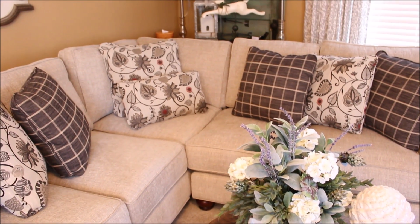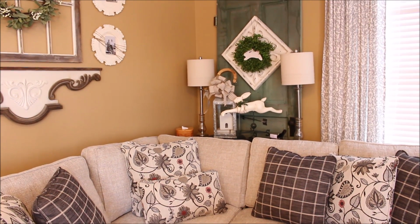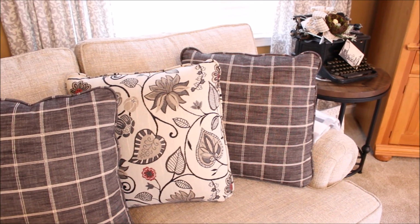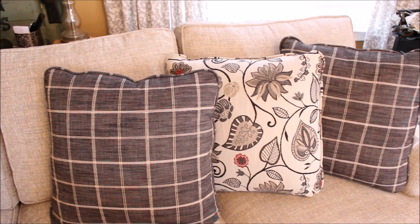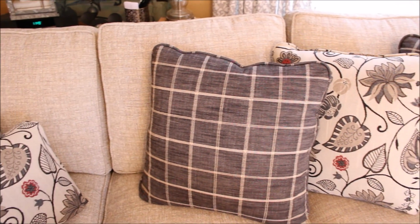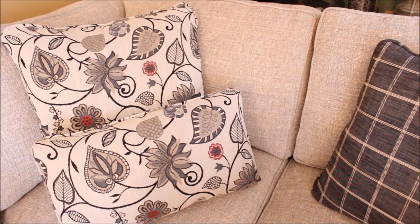So one of my favorite things about my sectional sofa is that it allows me to change out the pillows for the seasons. So I put away my big red and black buffalo checked pillows and added back these gray plaid and these beautiful flower pillows for spring.